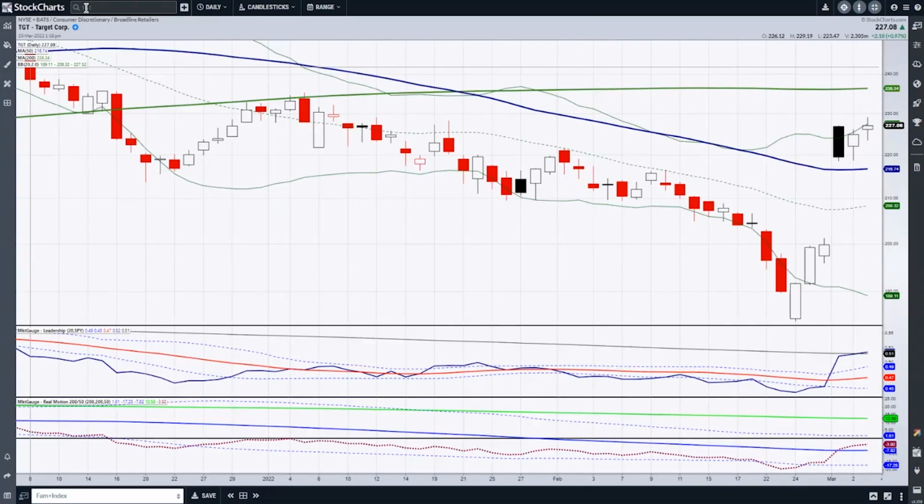Okay. Next one is Target, since we're keeping with the discounted chains, because I keep thinking that people are feeling good at coming back from the pandemic, but not that good because they're paying a fortune for gas and for food. So here we have now Target. Now Target reported and had this big move up. Inside day the next day, that was yesterday. Now today we took out the price of the day before, but we haven't really held it. But here you have this green Bollinger Band here. So we're running into some resistance.